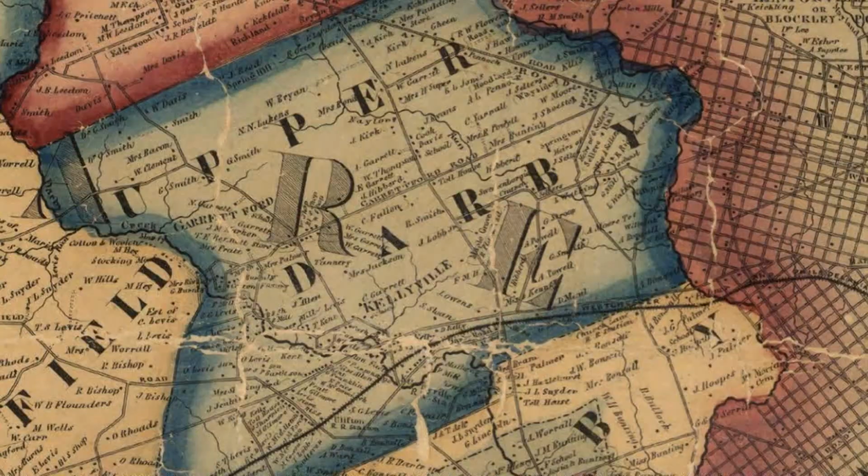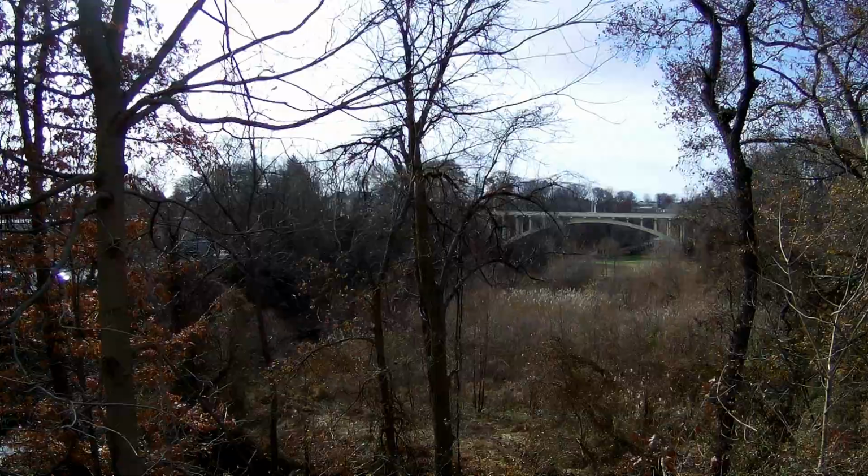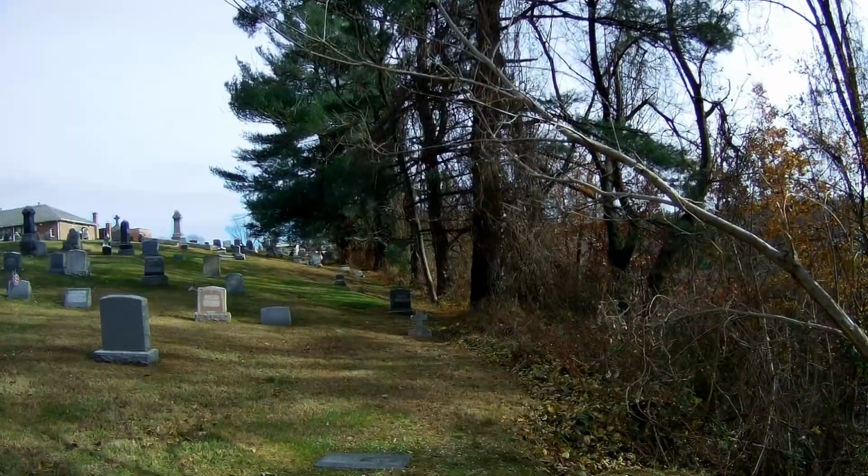It was all part of Upper Darby Township at the time, but then the town was called Kellyville, and now what you have is Clifton Heights on the other side, and then just down here is Lansdowne Borough. So they broke away from Upper Darby Township much later.